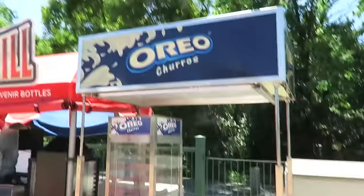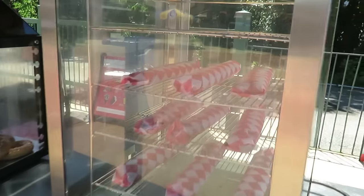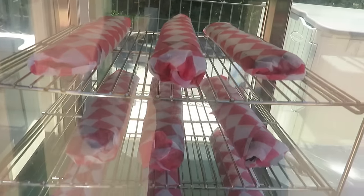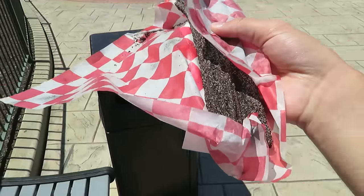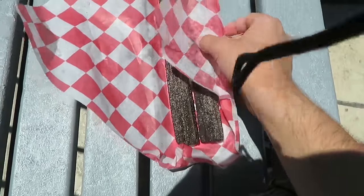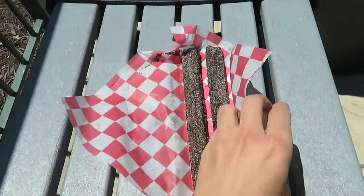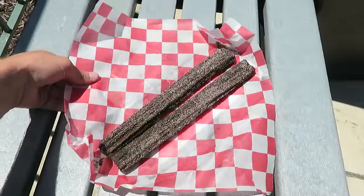Check it out, they have Oreo churros here. Pretty cool. I'll have to get one later. So I just got the Oreo churro because I'm on the dining plan, the whatever it's called, the dining pass. So this is it, an Oreo churro, and it was free. Like I said, they gave me two. So I guess it's like $7 and you get two of them, which is pretty cool.